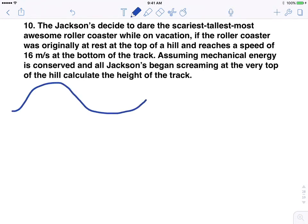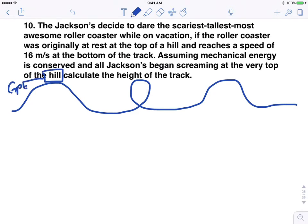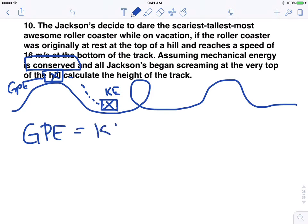So let's just pretend like this is the roller coaster or something like that. And their cart is up here to start. So at this point, we're going to calculate the GPE. And let's say it travels, and then down here at the lowest part, we're calculating the KE. So whatever energy is here at the top part will be the equal amount of energy that's down here at the bottom. So it does say that it is conserved. Of course, it's always conserved. That just means we're going to set up these two values to be equal to each other.